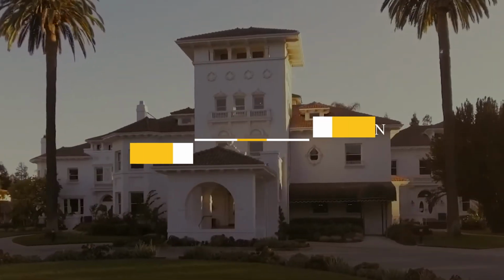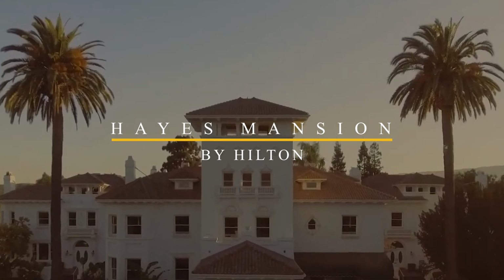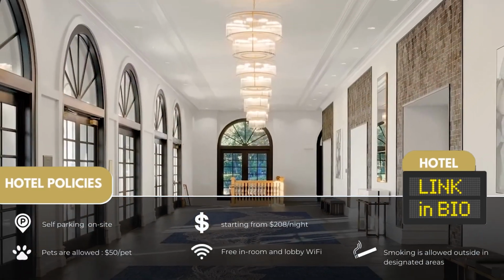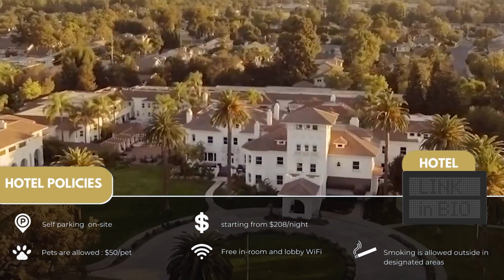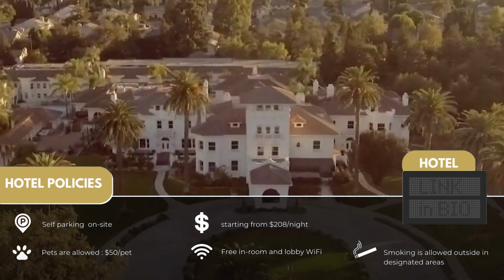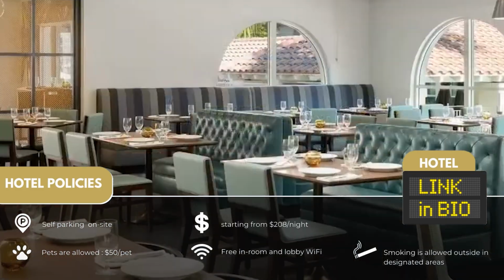If you're looking for a more luxurious stay, the Dolce Hayes Mansion is the perfect choice. This historic hotel features beautifully decorated rooms, a full-service spa, and a golf course. The hotel is situated on a sprawling estate and offers breathtaking views of the surrounding area. Guests can also enjoy dining at the hotel's restaurant and bar or take a dip in the outdoor pool.